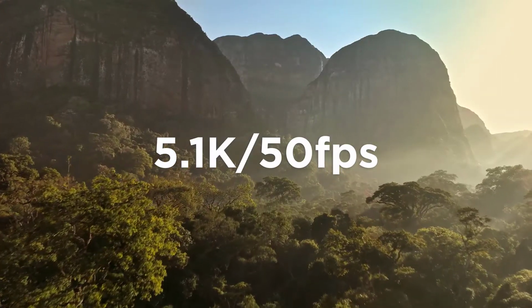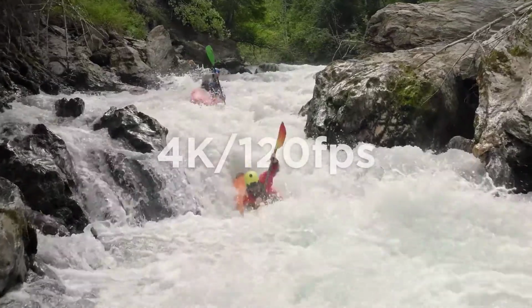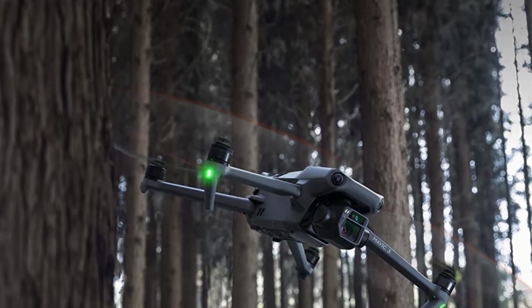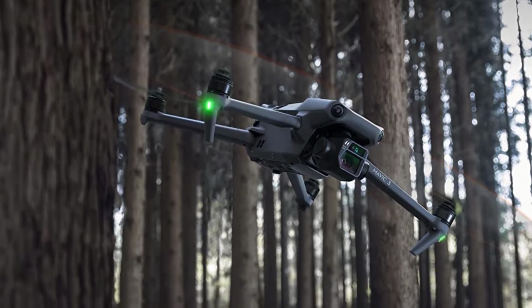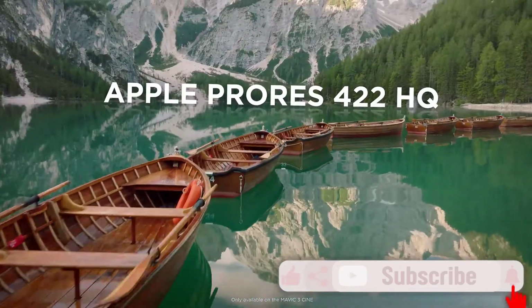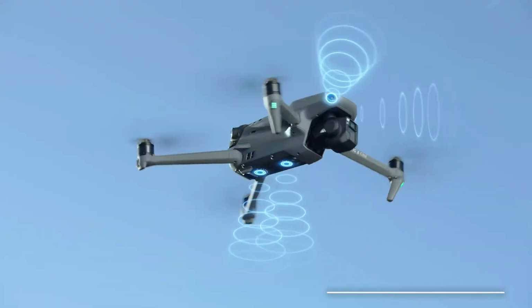With video possible at up to 5.1K in standard and RAW formats, stills in RAW and JPEG format, and other advanced features, it's a drone that's aimed at professionals. The Mavic 3's second camera is much more limited, however, and can only shoot images in JPEG and standard video at 4K 30fps in auto mode, but it does offer a hybrid zoom of up to 24x.